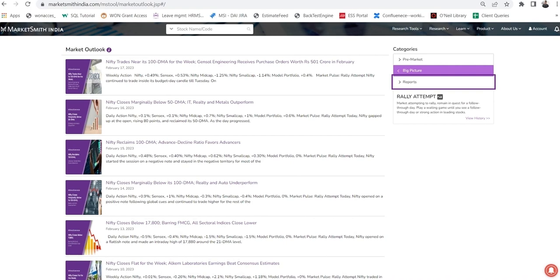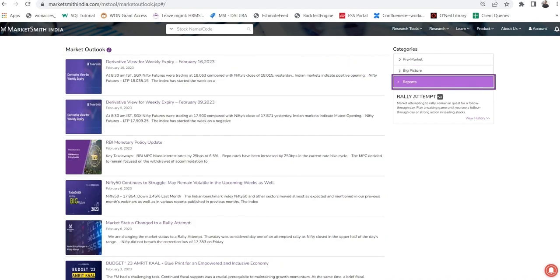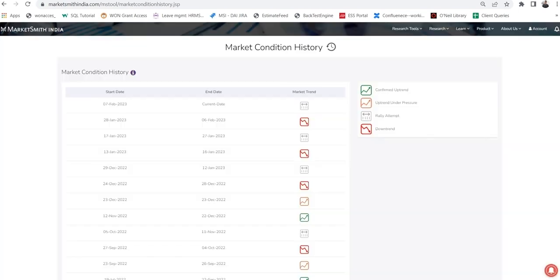We publish a lot of articles on various subjects like change of market trend, monetary policy, budget, our derivative views, etc. under the report section. Below this, you can see a snapshot of the current market condition. You can click on the view history and see the different time frames when we changed the market condition. At any point of time, we designate the market as confirmed uptrend, uptrend under pressure, correction, and rally attempt.